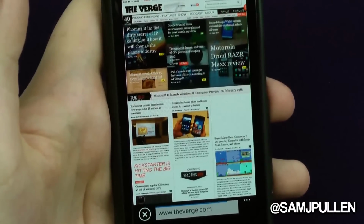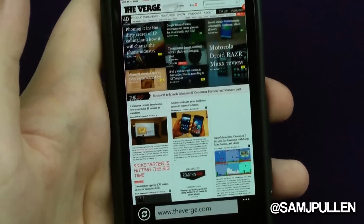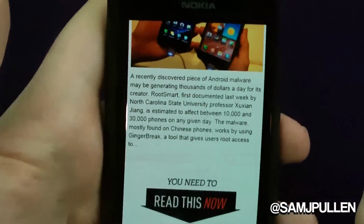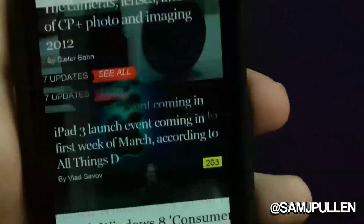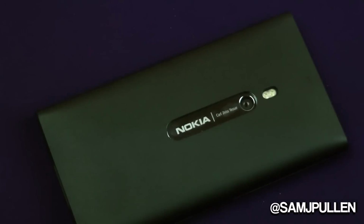So as you can see, even with an intensive website like this, it doesn't struggle to actually fully load it and actually render everything specifically and as you actually need it. As you can see, it's fully loaded. So as I say, what we'll do is actually do it properly now. So we'll double tap once, and there we go, it brings up everything, and it's all nice and easy to read on the actual screen. There we go. That's a browser test, and obviously a browser performance benchmark on the Nokia Lumia 800, which again is Nokia's flagship Windows Phone 7 device.